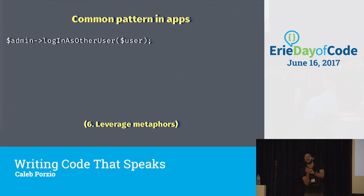Admin is logging in as other user somewhere, and then you might have user is being logged in by admin, something like that. So you have these different permutations and combinations. It gets a little hard to keep track. So let's see if we can come up with a metaphor that's short and sweet, and we can leverage that experience.